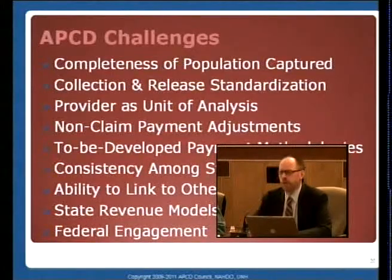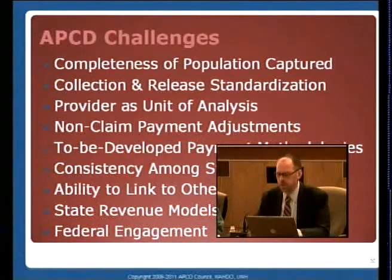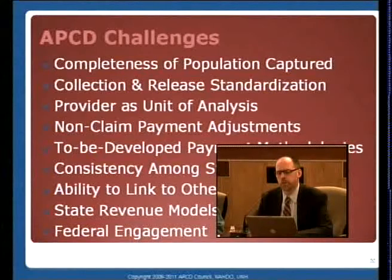Some of the other challenges are the completeness of the population that's covered. In some states, it might be as little as 6 or 7 carriers might comprise 90 or 95% of your commercial marketplace, and maybe that's enough to do what you want to do. In other states, we have folks that are collecting data from 50, 60, 70, 80 carriers in order to get to that 95% level. So there are decisions that need to be made there.